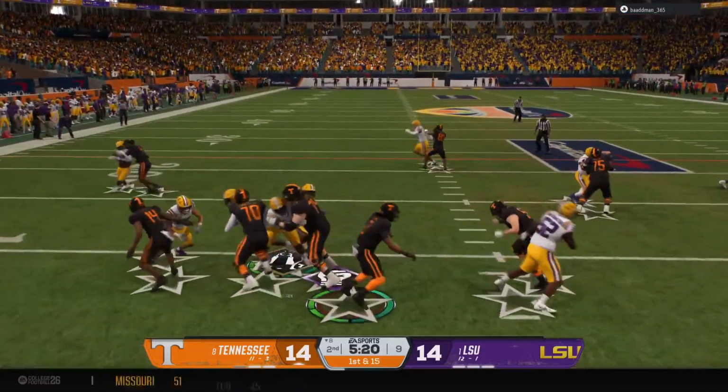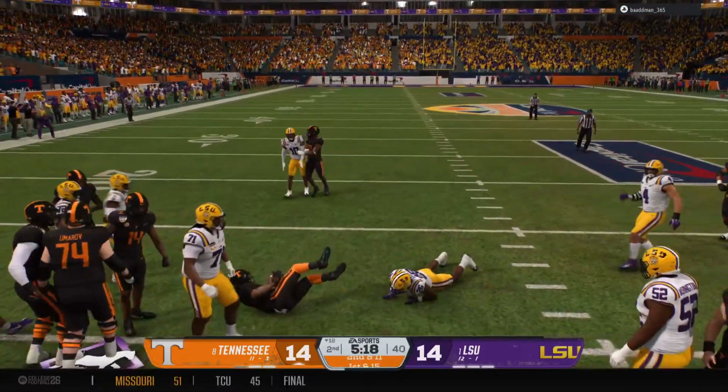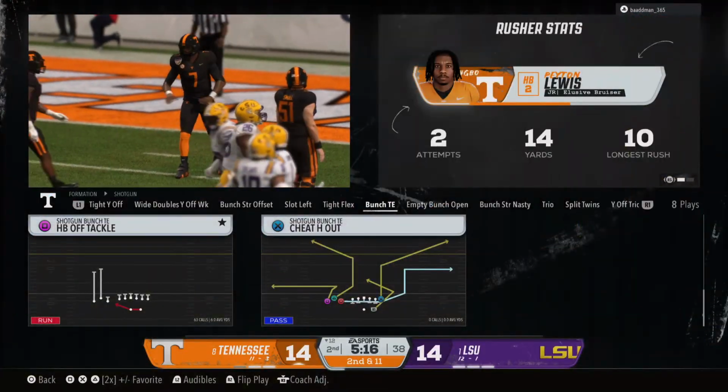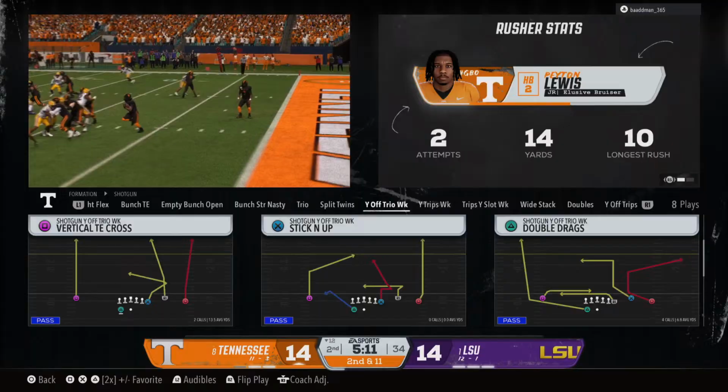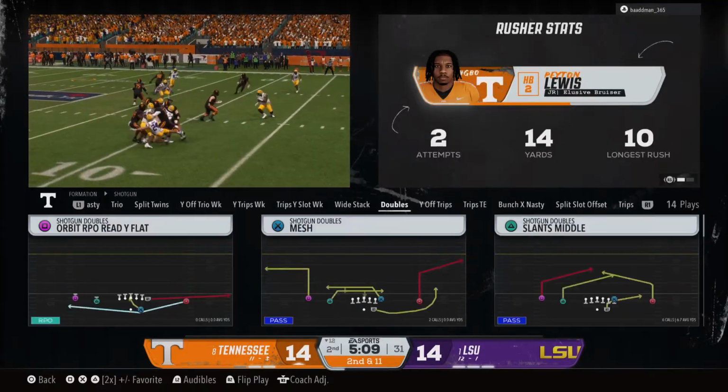Takes the handoff. It's Lewis. The freshman brings him down quickly. Hey, listen, you don't always have to have big plays to be successful. It's a nice, solid gain here. Keeps you on schedule, and you get ready for that next play.